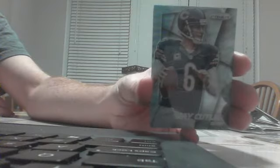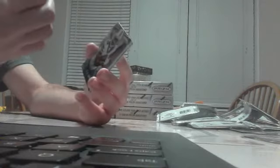And we got another numbered card here, a blue wave out of 99 for Jay Cutler of the Chicago Bears. That is numbered 8 out of 99. So Jay Cutler, Chicago Bears, numbered card. And finally, at the end of the box, we have a Khalil Mack rookie and a Fresh Faces for Mike Evans, the Tampa Bay Bucs.